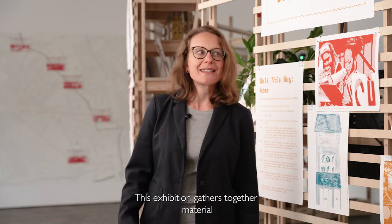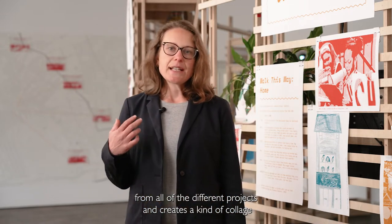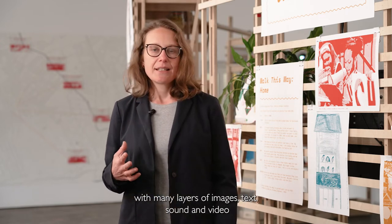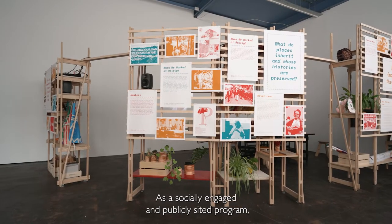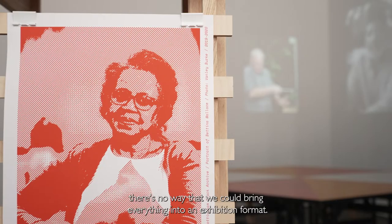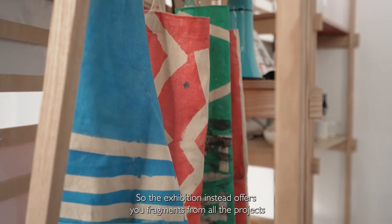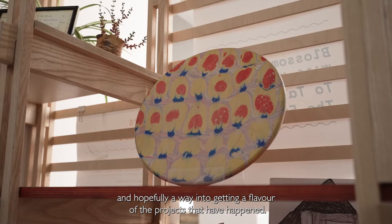This exhibition gathers together material from all of the different projects and creates a kind of collage with many layers of images, text, sound and video. As a socially engaged and publicly sited programme, there's no way that we could bring everything into an exhibition format. So the exhibition instead offers you fragments from all the projects and hopefully a way into getting a flavour of the projects that have happened.